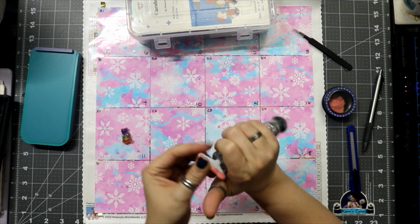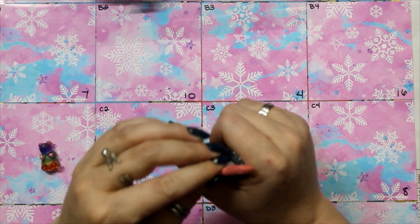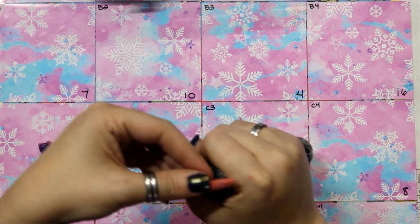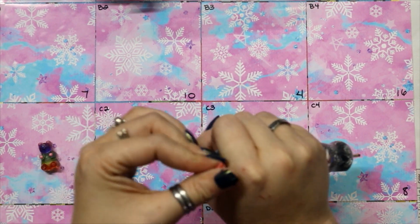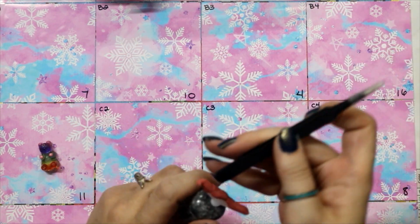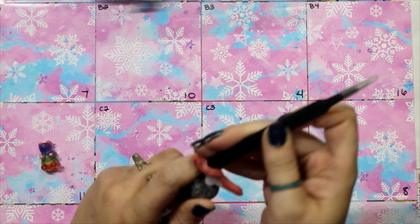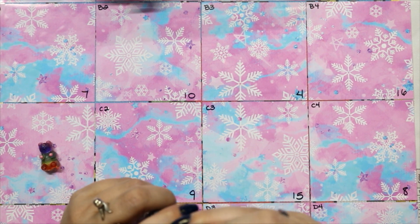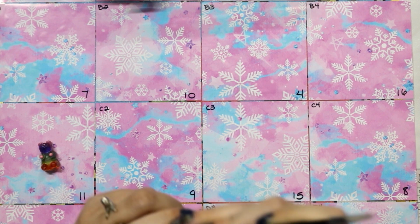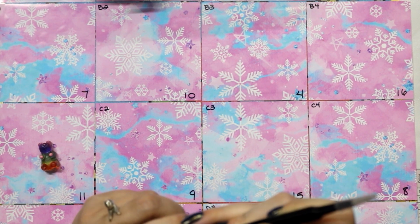Y'all want to get up close and personal while I do this? There we go. I cover the whole thing, making sure that there's a nice thick layer of putty. And then I take my tweezers over here, and I try to shove it in. Sometimes I miss. Shove it into the hole that is the multi-placer. Good thing is when you miss, you find out where the side is.